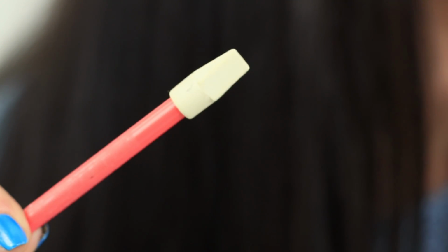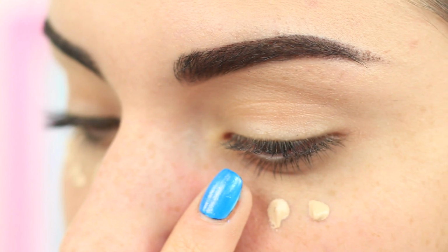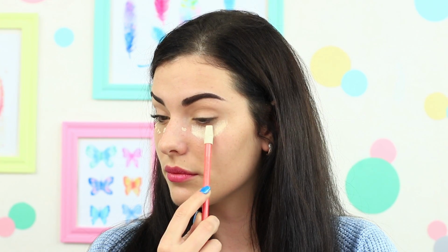The second round, applying concealer. Stella is just writing down the task. She instantly finds an easy solution of using an eraser on a pencil. She squeezes some concealer on her fingers and applies it under her eyes. She blends it out carefully with the eraser. Even a little girl could cope with the job.